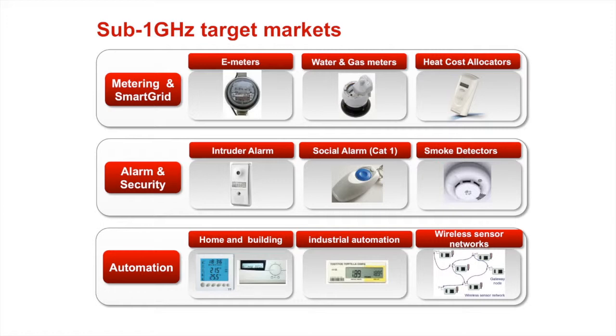For metering and smart grid, the main application is remote meter reading. Here, the meter data is transferred from the meter to a concentrator and to the back office. A typical requirement for these applications is 15 years battery lifetime. The longer range, the fewer concentrators are needed, hence reducing total system cost.